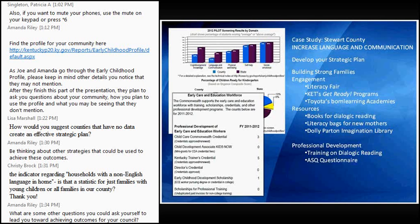Again, let me reiterate what Amanda's saying. These are just examples. You could go 100 different ways, and we're not trying to be restrictive. What we want to do is just give you an idea of how it might work for a council when they're trying to actually build their plan out.